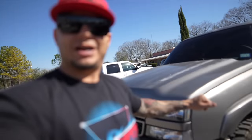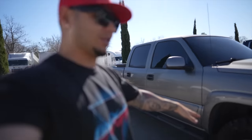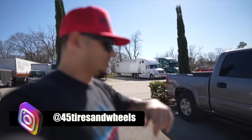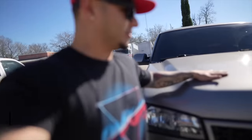You know, give my 2006 Ford a little love. We are gonna paint, like I said, the roof, the hood, the grill, and the bumper. I also got some 22s with 33s, with my boy's 45 tires and wheels. After here, we're gonna go put the wheels and tires on. I think this is probably gonna take about a week. Let's go talk to Lalo.